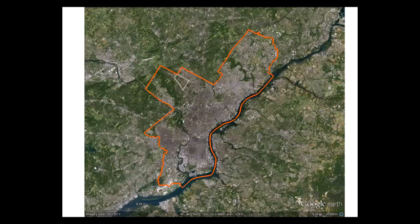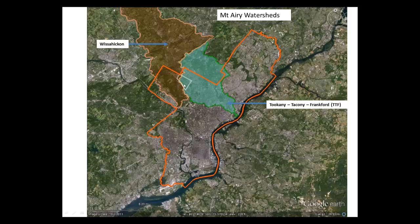In red we see the city limits, and then in white we see the East Mt Airy area. Now I've added the two watersheds that are involved in Mt Airy. The Wissahickon watershed, which is well known to many people, primarily drains the western Mt Airy, that is the area west of Germantown Avenue. And then on the east of Germantown Avenue we have the Tacony-Frankford, that's TTF, watershed.